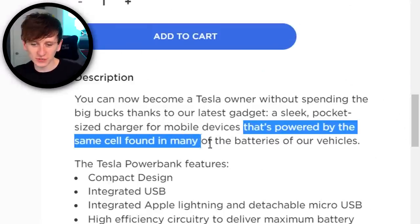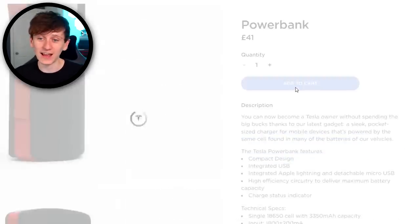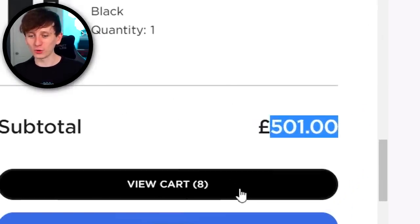Powered by the same cells found in many of the batteries of our vehicles. That's kind of cool. Go on then, add to cart. And as we can see, we've gone over budget by just £1. That's quite exciting. That, go on then.